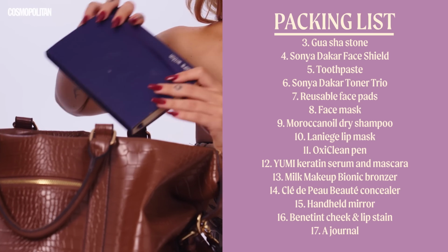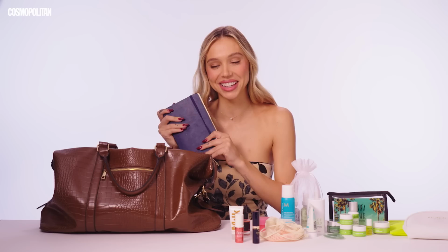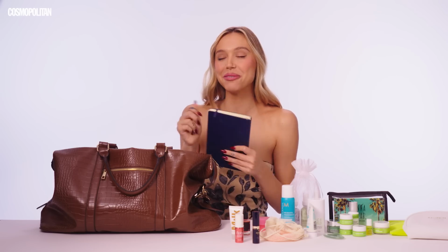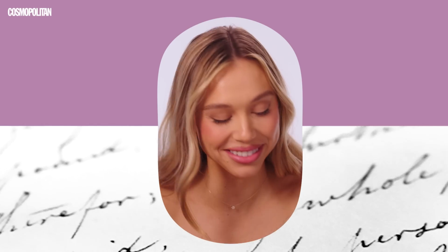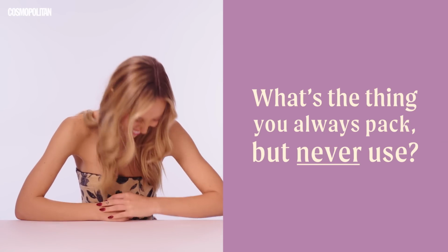I always bring my journal. I don't always write in it, but it just feels good to have in case my emotions pop up and I'm like, ooh, is there a poem in here? No, I'm just kidding. So this is like my brain hub, a book.